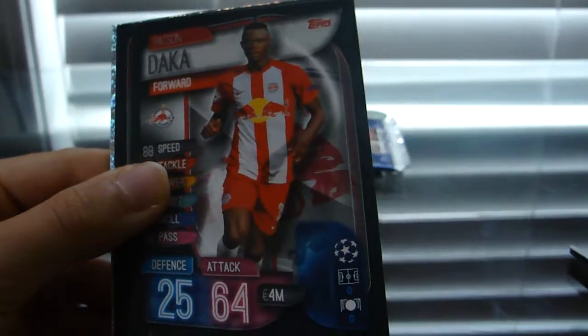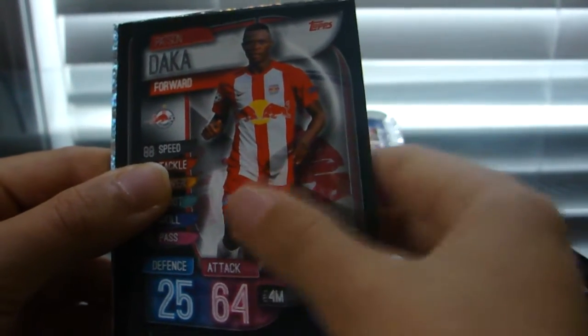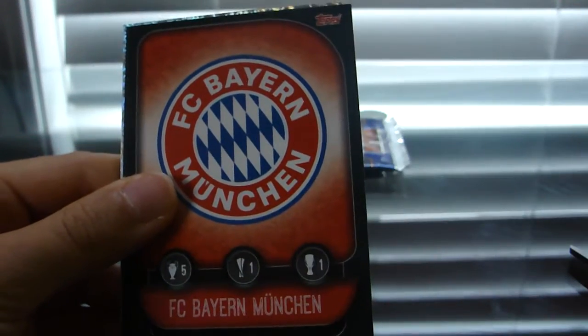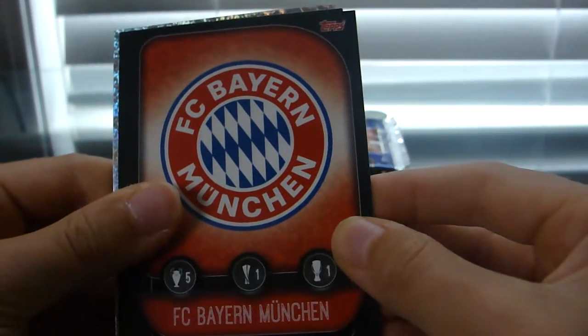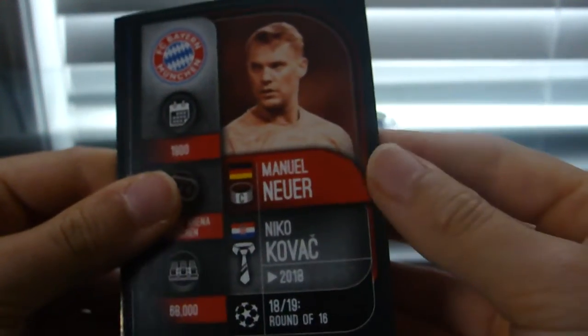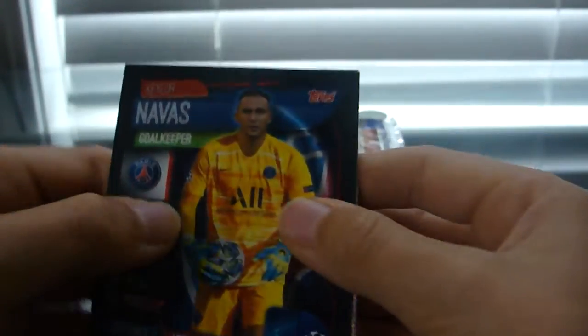Ben Davies? I know it's not Davis. Pat Sendaka, oh, another team card. FC Bayern München. All right. Got another goalie coming up. Manuel Neuer, maybe? Oh, yeah, I got this goalie, too.